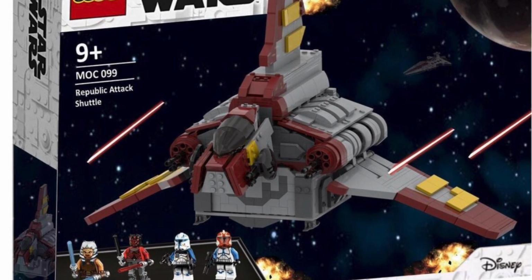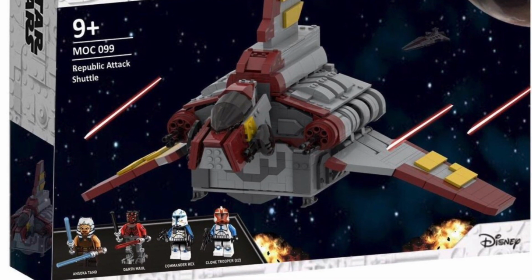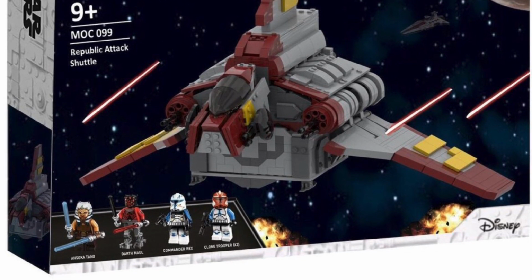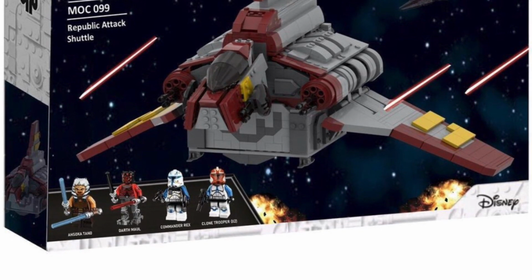The last time we got the Republic attack shuttle in general was like 12 years ago. They haven't made one since. I think it's the only one as well. For this set, you can include some updated minifigures, maybe do the boxy version here, have a lot of clones, and maybe include Darth Maul and Ahsoka, as they're obviously present on board one of these attack shuttles in the later seasons of the Clone Wars. It's just a unique ship and vessel, and, why not?